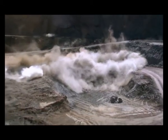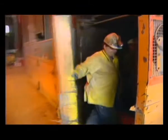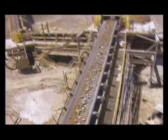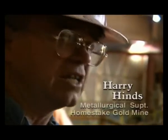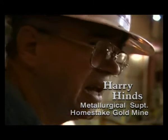It takes 6 tons of rock to produce just 1 ounce of gold. Miners work 6 days a week, digging, crushing, and grinding the ore to unlock the gold. If you grind it fine enough, you're going to release the gold. It's not in the grain boundaries or anything like that. It's actually free gold.